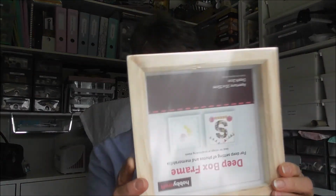I've been out to Hobbycraft today, and I've got myself some nice box frames. I thought they could do, but I've got the wooden ones instead of the white and black. I got 2 of them. They were half price.